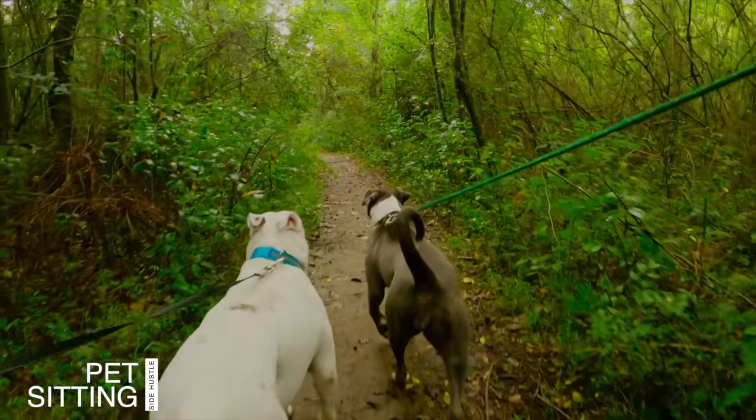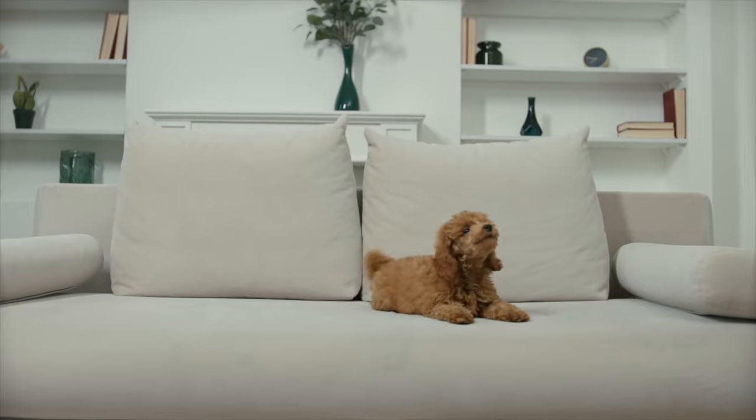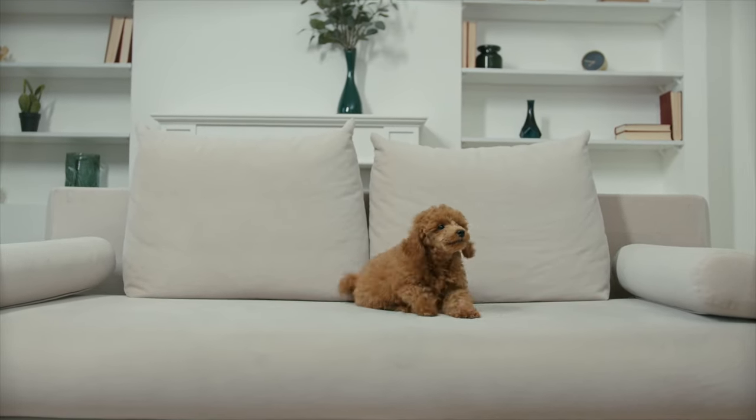Now, if you are an animal lover and you own a car, you can offer pet sitting or dog walking services to pet owners in your area. Many people need someone to look after their pets while they're at work or traveling, and seeing as pets are treated like children these days, some pet parents will spend a lot to keep their pet children fit and entertained.